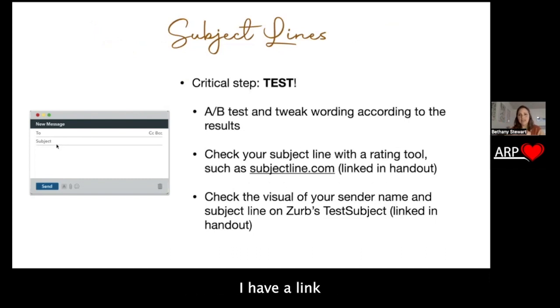I have a link to an article that's talking about different things that you can test with your newsletter. So things like subject lines, from fields, content you can test, time that you're sending your email, all kinds of things. You can test with different segments of your audience and see what's the most effective for you.